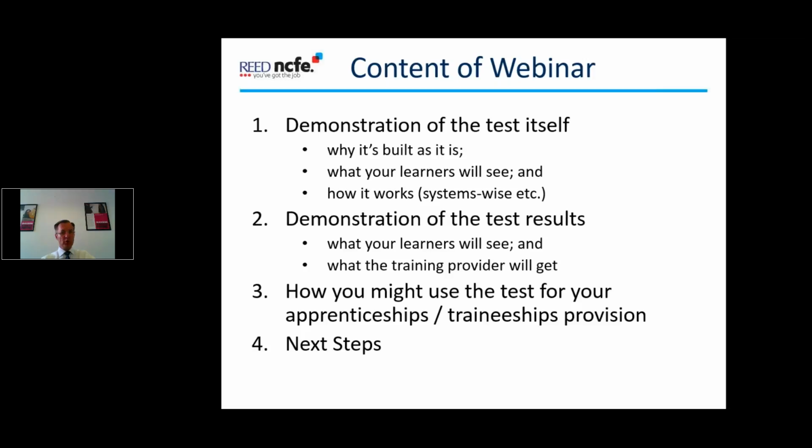That would take too long. If you'd like to see the whole thing, we'd be very happy to do that. But we'll give you enough of a glimpse of it to see what it would look and feel like in the hands of your learners. And as I talk you through that, I'll explain why it's built the way it is, how it works in terms of the system set up, and so on.